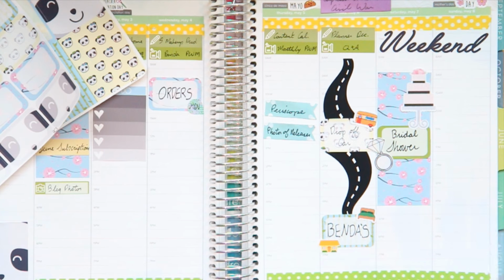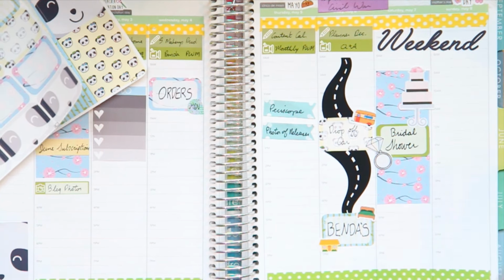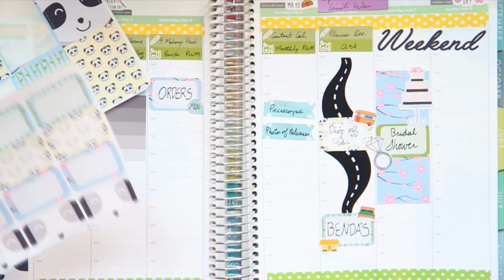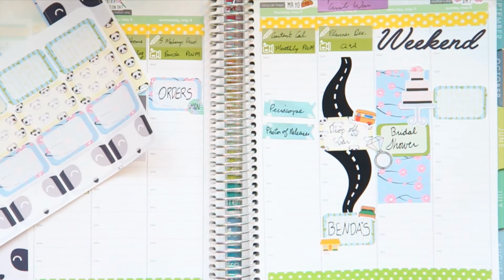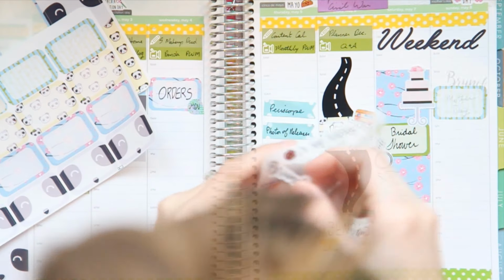Okay, so on Sunday, it's Mother's Day, and I'm meeting up with my mom and family to go to the Holly Hotel. So let's put in maybe this green bamboo one. And I'm very excited because it's a brunch, and I can use a brunch sticker.